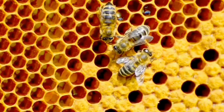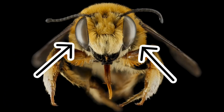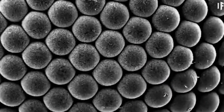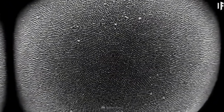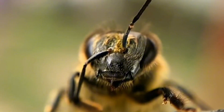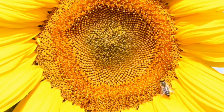Let's mix it up now and talk about what bees see. Bees have 5 eyes that are completely different from ours. They have 2 large compound eyes made of 9,000 little eyes called ommatidia. Each of those has its own lens and cluster of photoreceptor cells. So a bee's vision is a mosaic combining thousands of tiny images. These big compound eyes stick out of their head and see almost 360 degrees around them at once.